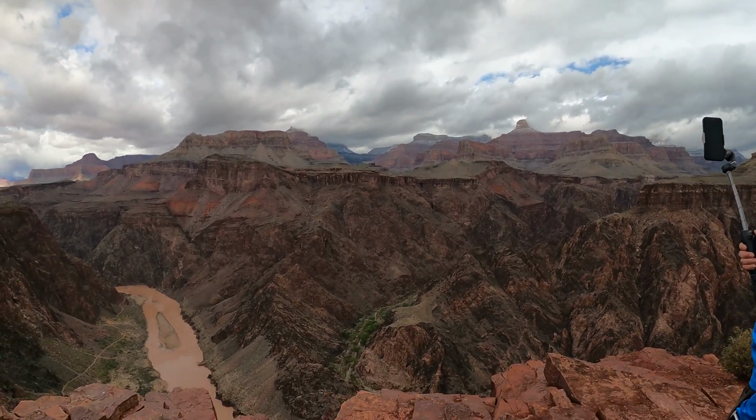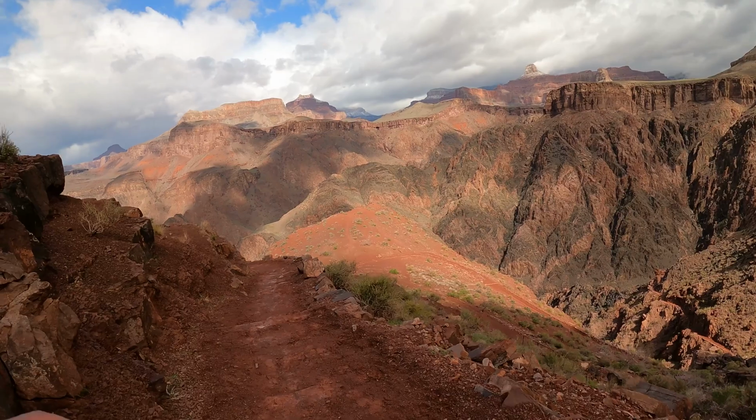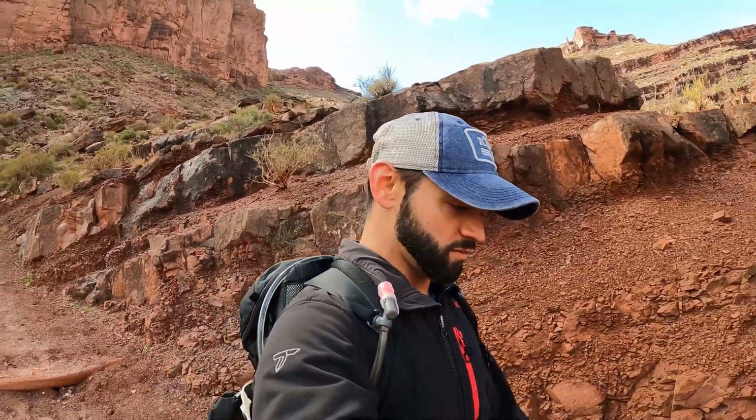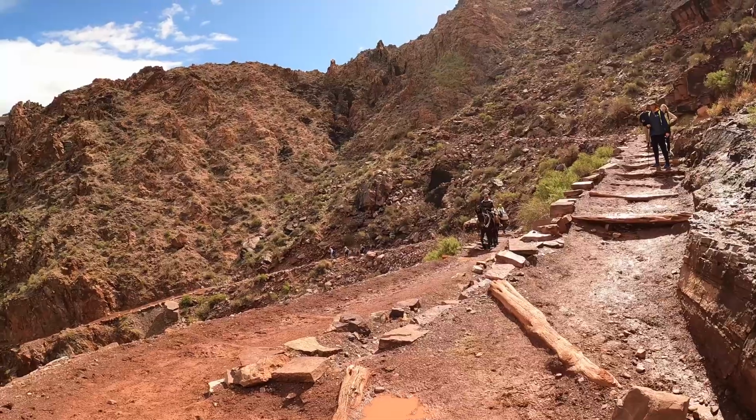All right, we'll see you at the bottom. See you there. This is so cool. It's mile 6. Still have yet to reach the river. I think we have like 2 more miles to go before we reach the middle, or the river. 16 miles total.